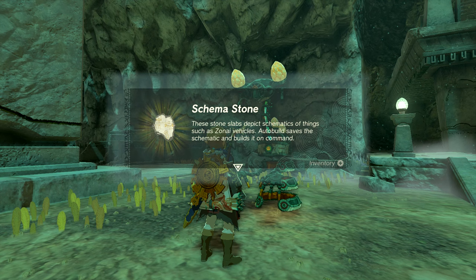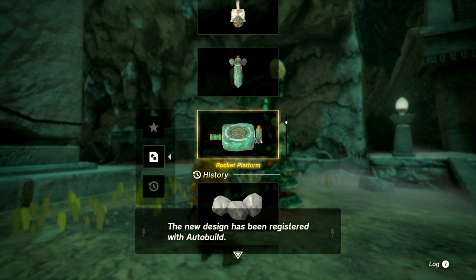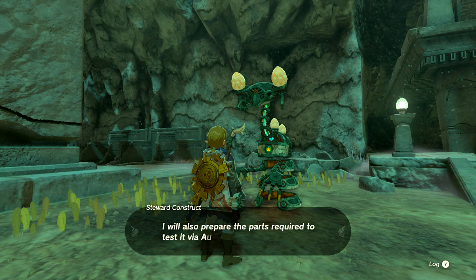There we go. Thank you, thank you, thank you. We'll gladly take that. What do we got? A rocket platform? Just a platform that'll shoot me right up so I don't have to attach rockets to my shield anymore? I mean, I suppose that's still an option in case I don't want to use Zonite and I just have a rocket on hand. But all right.